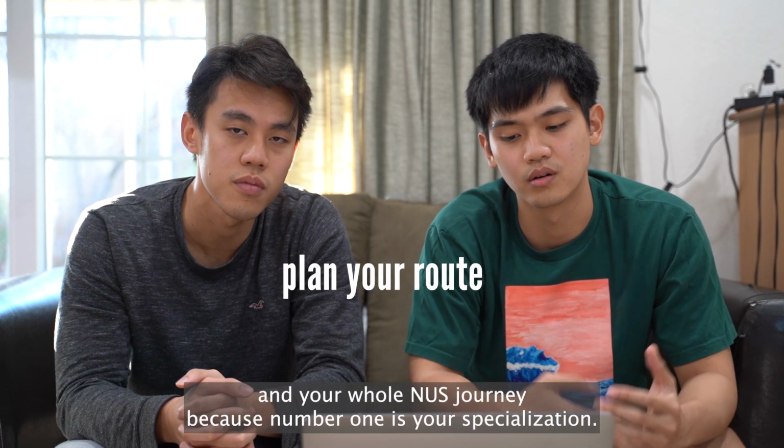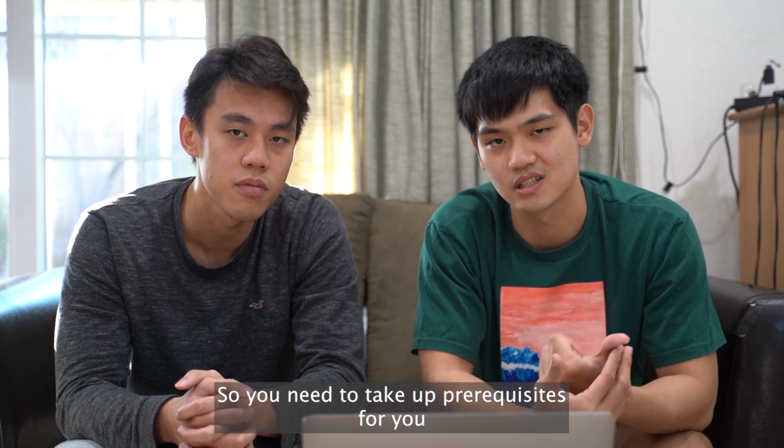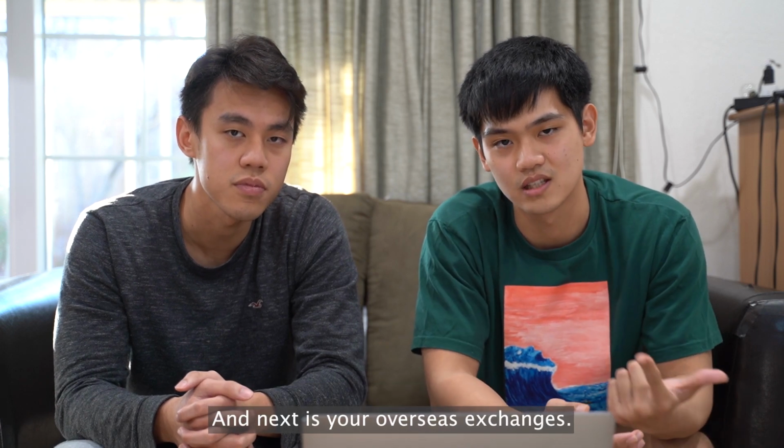Okay, so the next step for this is, after you get into computer science in NUS, you'll probably need to plan your route in your whole NUS journey, because number one is your specializations. You need to take up prerequisites for you to actually take up the specializations in your year 3. Then next is your overseas exchanges.